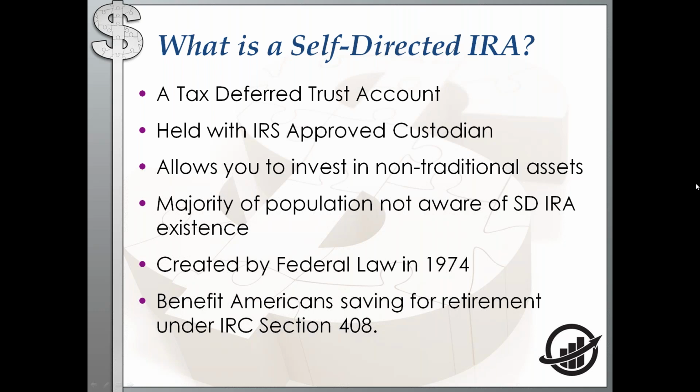Most people are not aware of this because your stockbroker and traditional financial institutions don't do that, and they're not about to tell you about those options. But these accounts have been around since 1974, and they're designed to help people like you and me put money away for retirement under Internal Revenue Code section 408.